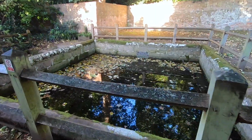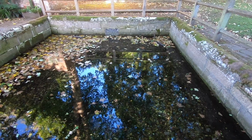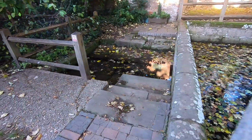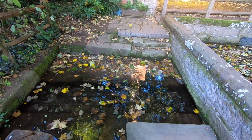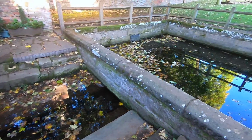We're at the very old site of the village well. Natural spring water comes up into here. And you can see the old washing steps. You can see how clear the water is. I might have washed myself. Yeah. Have a dunk.